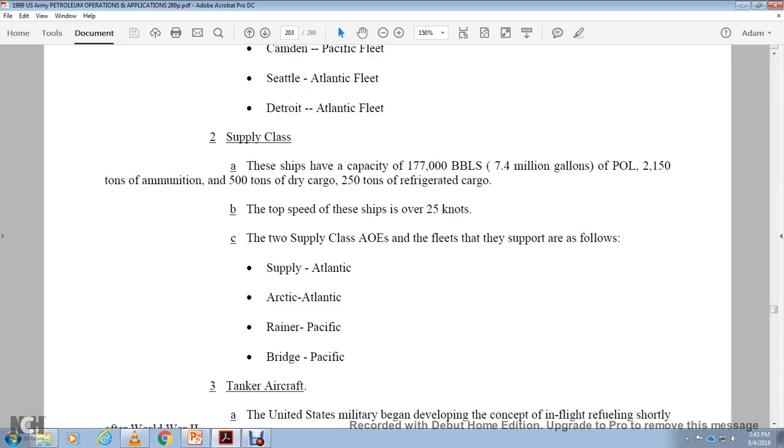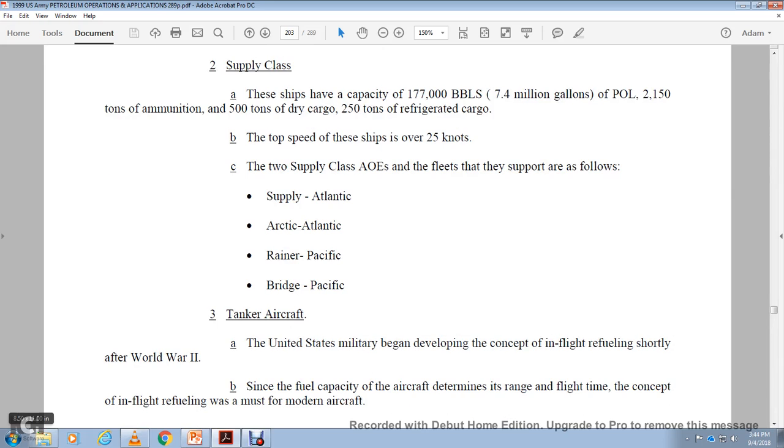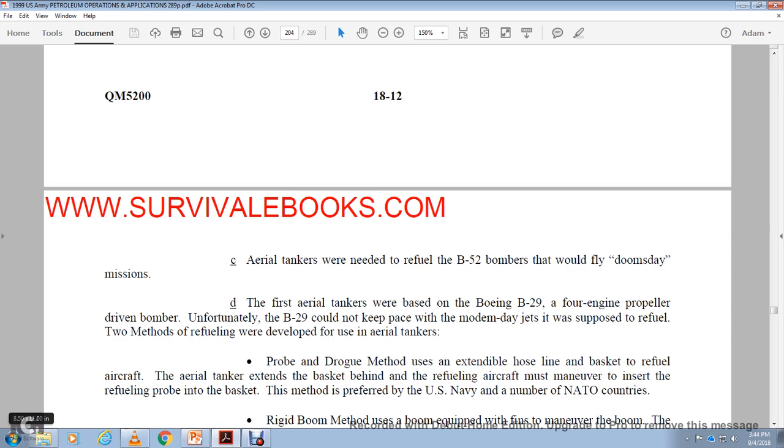The tanker aircraft. The United States military began to develop the concept of in-flight refueling shortly after World War II. Since the fuel capacity of the aircraft determines the range and flight time, the concept of in-flight refueling must be done with modern aircraft.